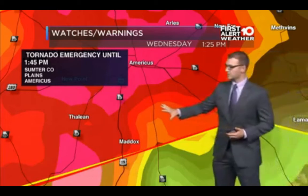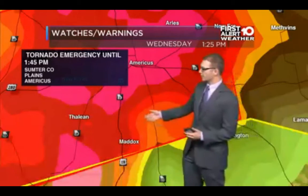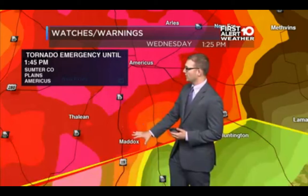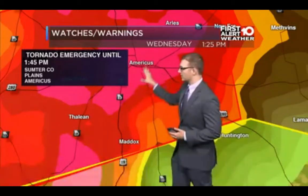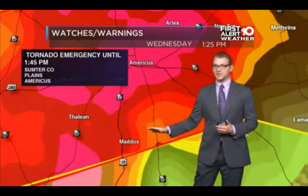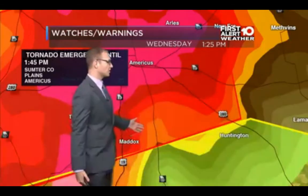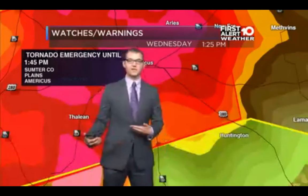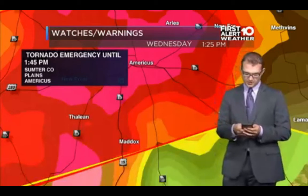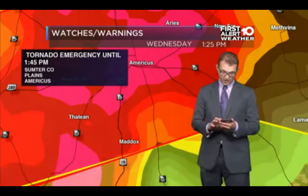So we're still going with this tornado emergency here. This is Sumter County that you see in the red polygon, and where it looks like the tornado would be is crossing over Highway 19 and 3 here in the Maddox area, south of Americus. So this would be downtown Americus, all in Sumter County. This is the area where we're thinking that tornado likely is, and that means if it keeps moving off to the east, it would be going over toward Huntington, and then I think Leslie would be over there past that as well. So since this is a tornado emergency, it's a particularly dangerous situation as well.